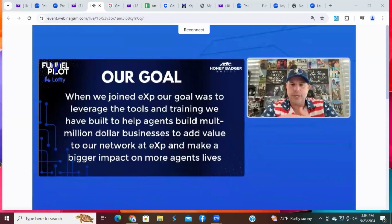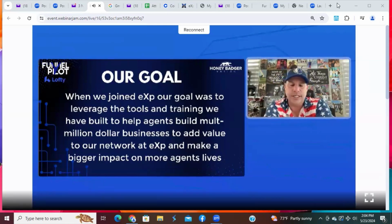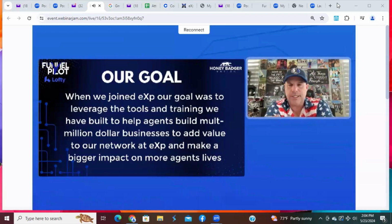When we joined EXP, our goal was to leverage the tools, systems, and trainings we had built to help other agents build $1 million businesses, add back to the network of people that join us at EXP, and make a bigger impact on more agents' lives. That was the belief we had when we joined EXP almost 7 years ago now. And it's been true, right? Our vision in 2016 was to have 2,000 partners across the United States. We're at almost 10,000 agents within our network here at EXP.